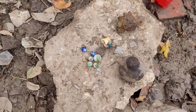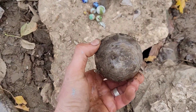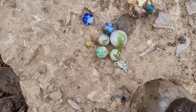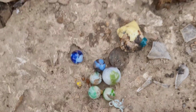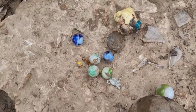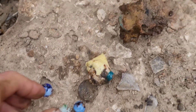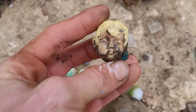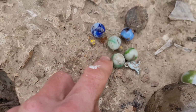What's up, guys? So this is what I found on this episode. This weird round bottle. I think it's from the 50s, but it's cool. A little Daffy Duck character. It's plastic. Great marbles. That big shooter marble. I'm really happy about that. That mysterious coin object. The clawed coin. Ball face. Two little yellow beads.